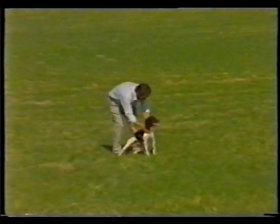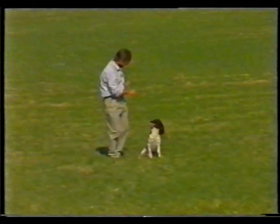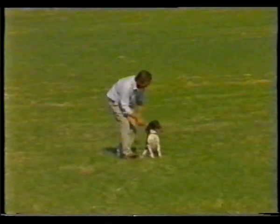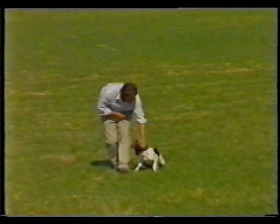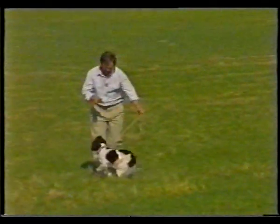Come in. Then recall him. And make a fuss when you are ready. When you move on, put the dog on the lead to keep him under control. Then repeat the exercise.